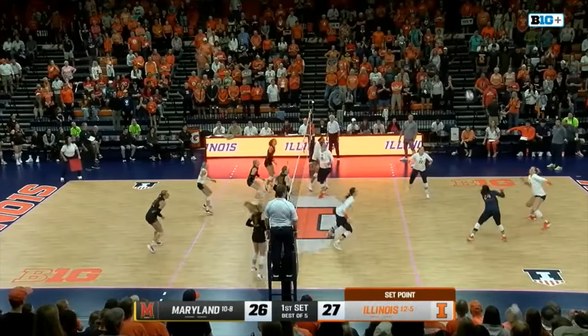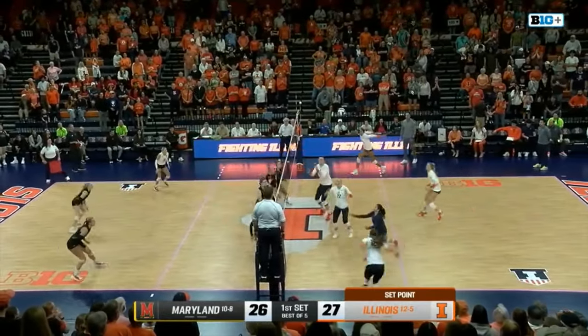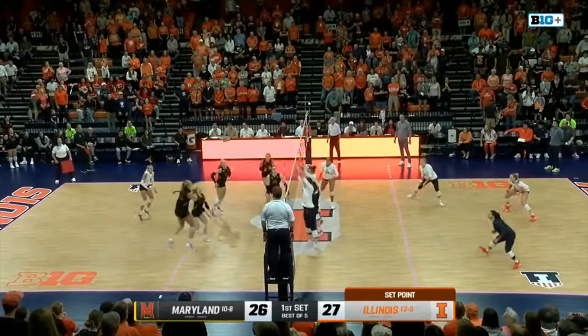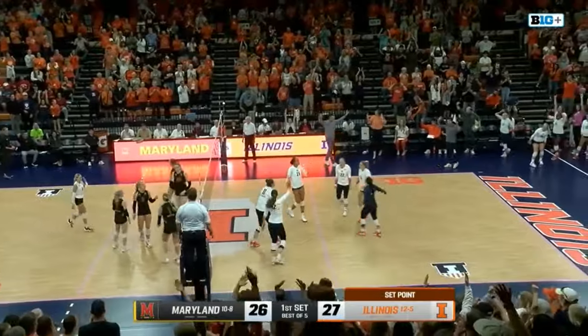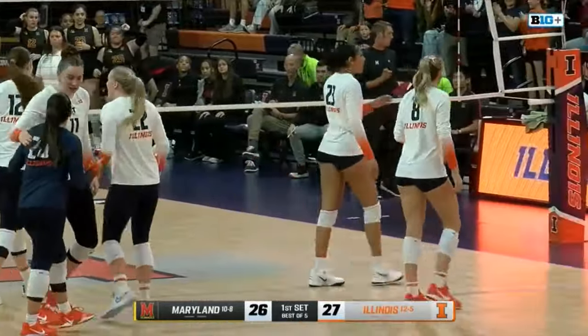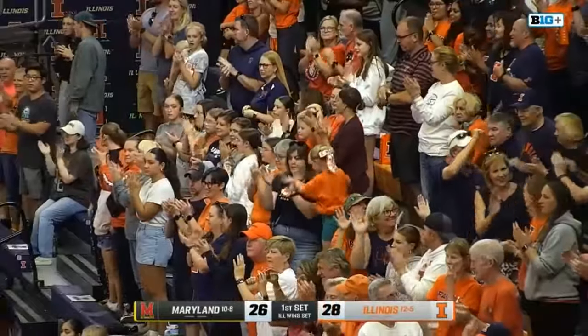Setting up for Sire one more time. Nicely played by Martinez Mundo. Here's Terry, a little off-speed action. Dowler setting it up for Schnitta. That one's long. Illinois winning the first set here in Champaign. Well, hold.